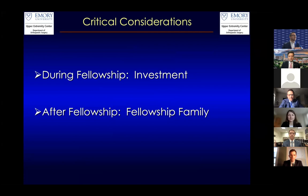And that really leads into my second point, that you want to choose a fellowship that cares about you after you leave your fellowship. And Emory, we really consider you part of our fellowship family. We don't want you, after the fellowship, to just disappear and we never hear from you again.